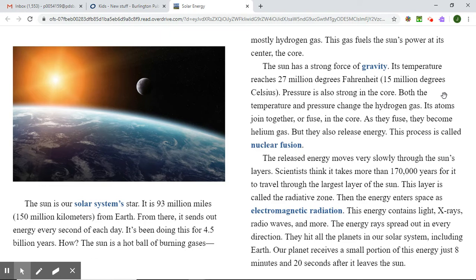This energy contains light, X-rays, radio waves, and more. The energy rays spread out in every direction. They hit all the planets in our solar system, including Earth. Our planet receives a small portion of this energy, just 8 minutes and 20 seconds after it leaves the sun.